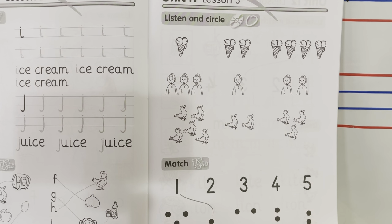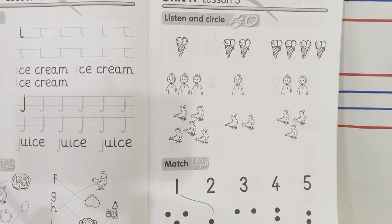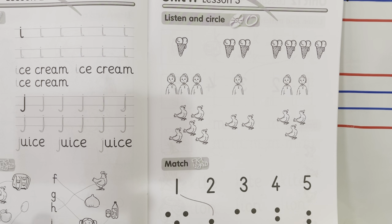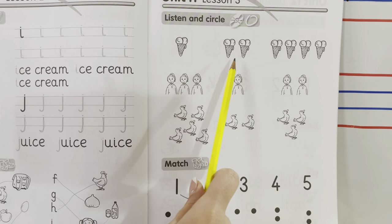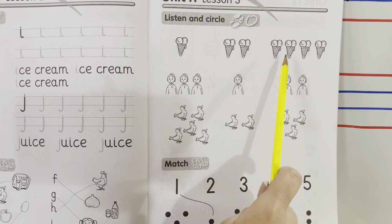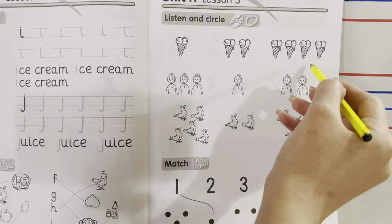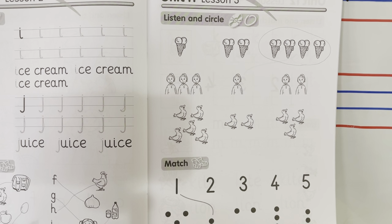Four ice creams. Which one of these has four ice creams? Which picture has four ice creams? Is this the right picture? No, it has two ice creams. Is this the right picture? Yes. One, two, three, four. Here we have four ice creams and we circle the four ice creams here, okay? Great.